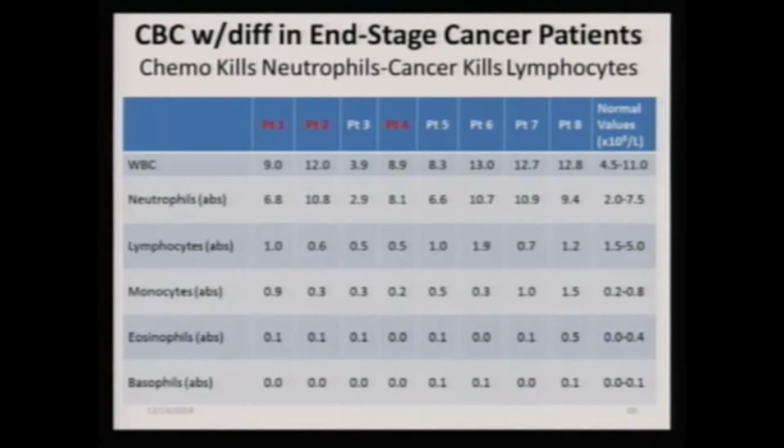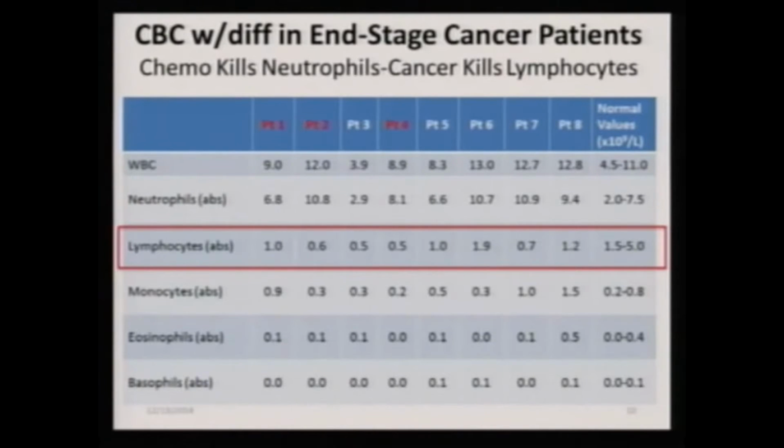But what I want to emphasize here is, I'm showing you 8 different patients' CBCs, simple as that. What these patients have in common is that all of them have metastatic cancer. And the one thing that is of big interest is that all of these lymphocytes are low. So there is a fundamental problem in most patients with end-stage cancer, that their lymphocytes are low in the blood.